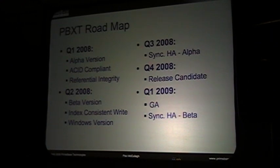For the beta version next quarter, I only have one thing still to do, and that is index consistent write. That is, when I flush the index, that's got to be a consistent flush. I've got to do a Windows compile for that version, and then it's feature complete for beta. I would like to have an alpha version of the synchronous replication working by Q3. And the release candidate is planned for Q4 this year.